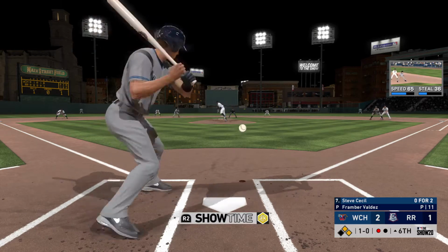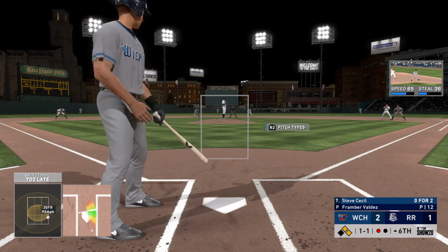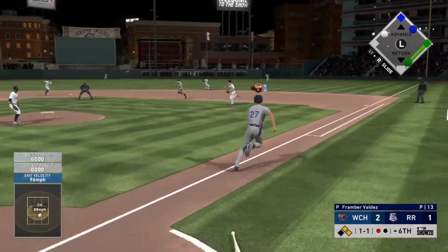Fastball got him to swing through it. It's 1-1. I know that fastball registered at about 92, 93, but I guarantee you it looked about 4 to 5 miles an hour faster than that for this.